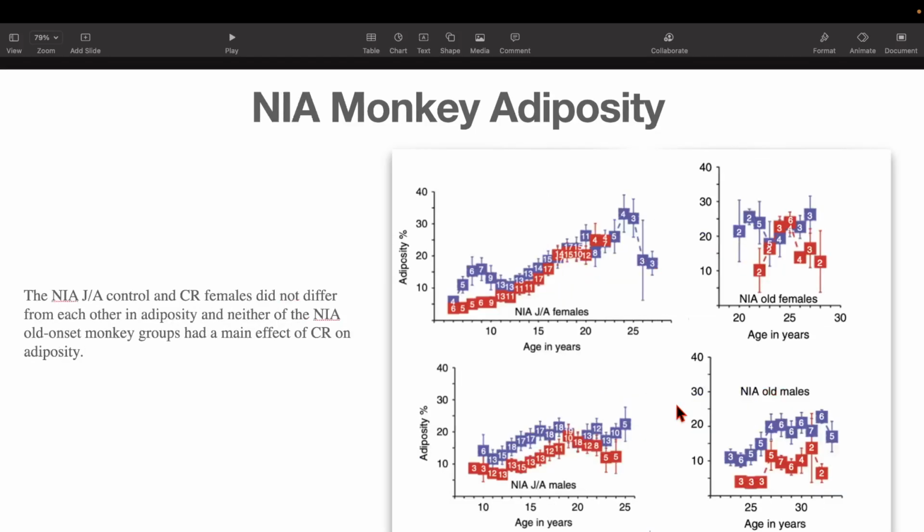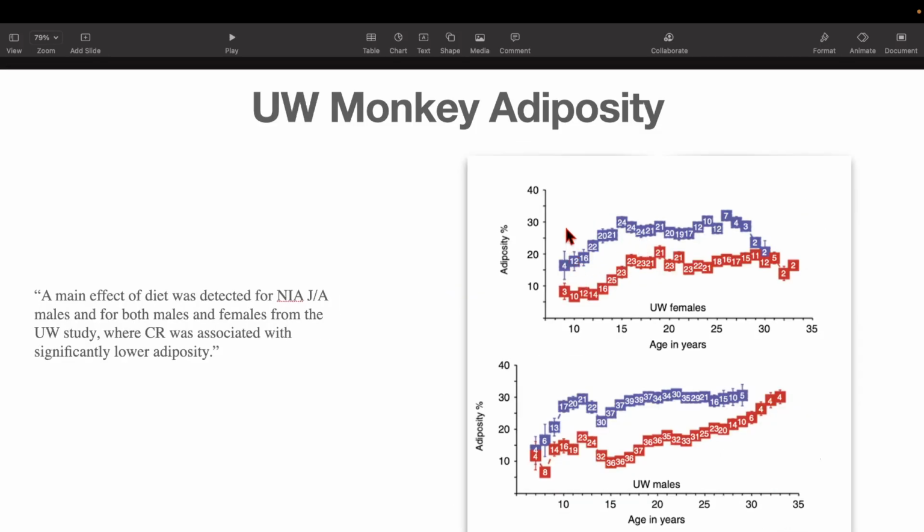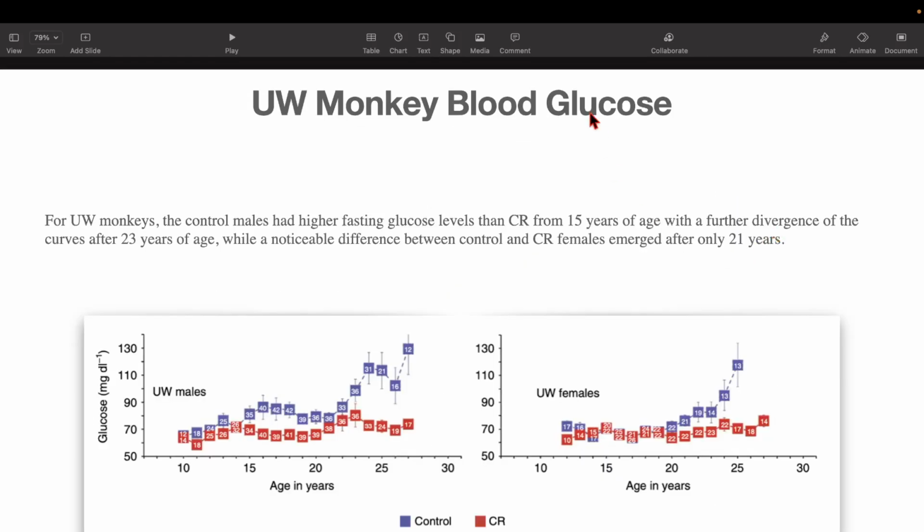We're not seeing any of the NIA monkeys reach up really into the 30% body fat percentage like we saw with the UW monkeys, except for some of these juvenile adolescent females in the NIA group. At around 25, 26 years of age, we're seeing them peak up to 30%. But through most of the curve, it looks like they have less, and then they're actually dropping down later on. Whereas with the UW, they're pretty close to sitting around that 30 mark consistently, or the high 20s.